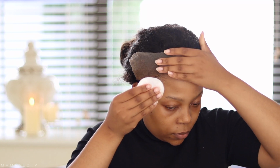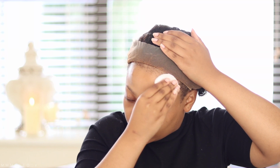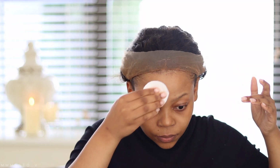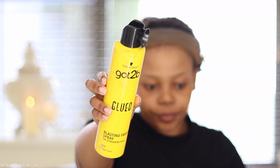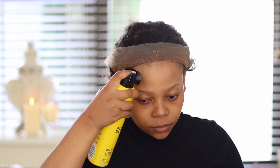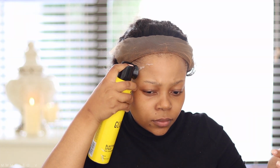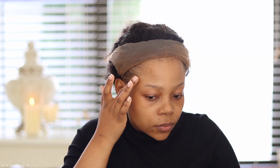So as you can see, I'm just seeing how the wig is gonna fit, and then I'm gonna go in with my rubbing alcohol just to remove any oils or any dirt that I have around my hairline. And that's where I usually stick on my wig, so I don't want there to be any oils, because if there are oils, your glue is just gonna be funky and it's not gonna look cute. So I'm then going to use my freeze blast, which for me is just an easier option. Honestly speaking, the freeze blast is just very simple.